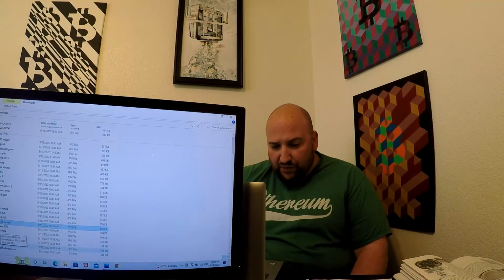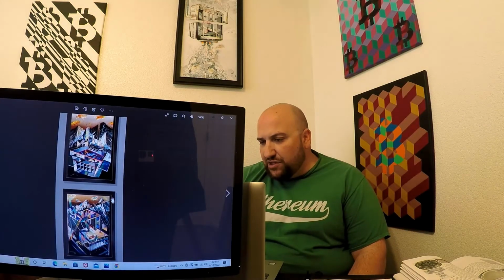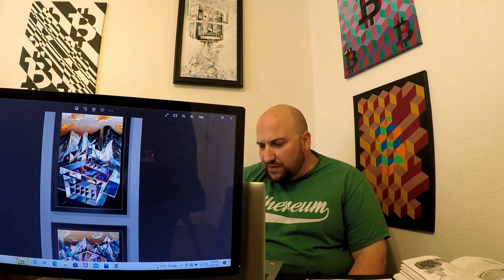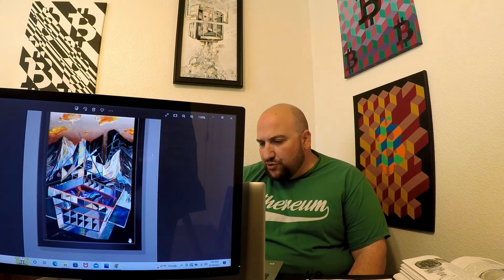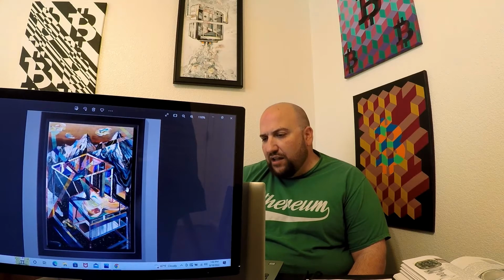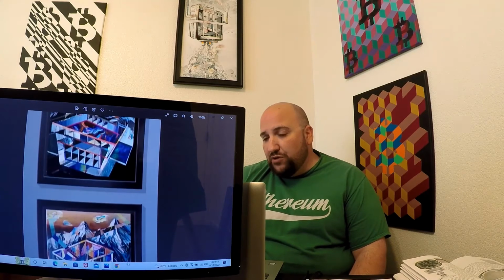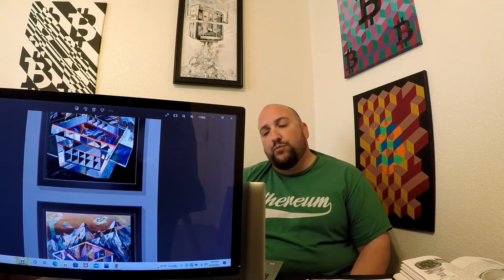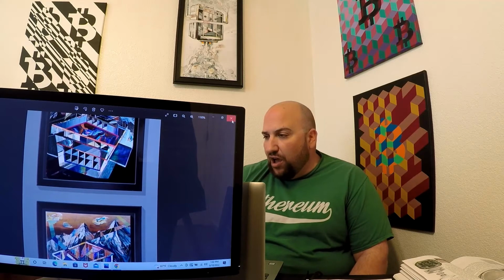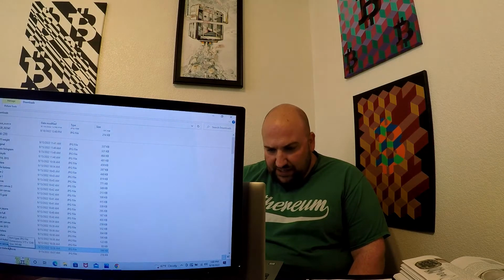Those pieces first were the Excavator Elevator series. And here you can see the two originals, which have all long since sold. The Excavator Elevator 1 prints have all long since sold, but you can still get the Excavator Elevator print series off of the Kialara website.